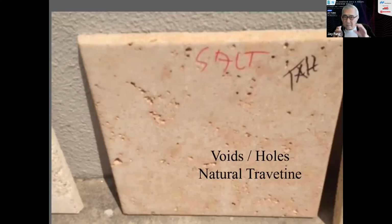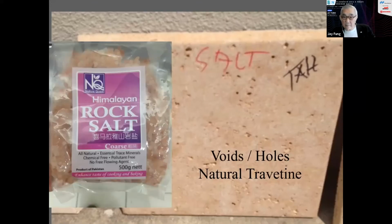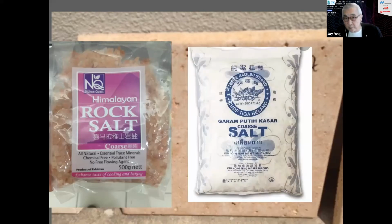And then I was trying to do these voids and holes like a natural travertine. How I did it was I stole this packet of Himalayan rock salt from my wife's kitchen, and I poured this salt onto the mold, and then I poured the concrete. After the concrete was dry, I would wash with water to dissolve and remove all the rock salt. So I get these holes. For my actual project, I have to use this garam kasar, which is a lot cheaper than the Himalayan rock salt that I used for the sample.